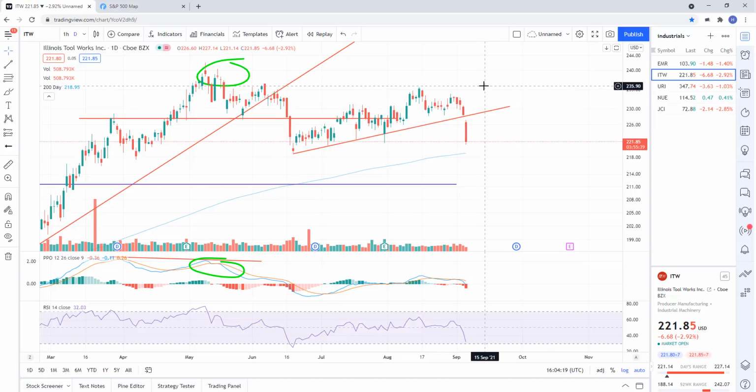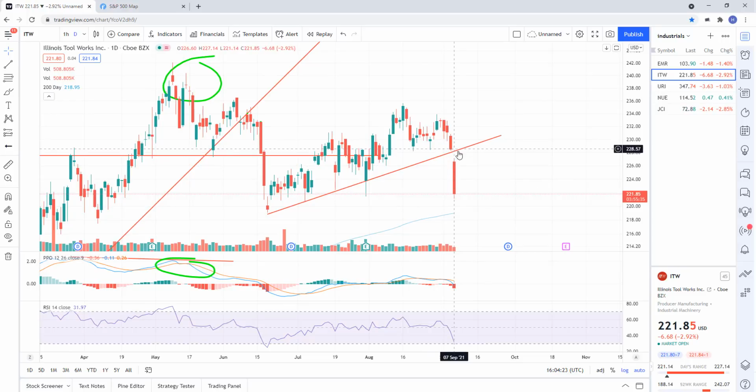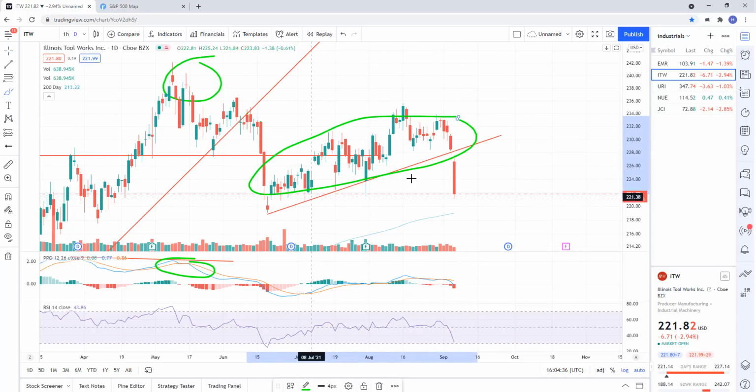So many months we've been just drifting sideways, but you can see when the downside shows up, it typically wipes out all the gains very quickly. And that's what's happening today. The gap below this support line on the daily just impulsively sold it down, pretty much wiping out all the gains of the last few months.